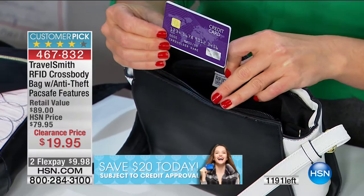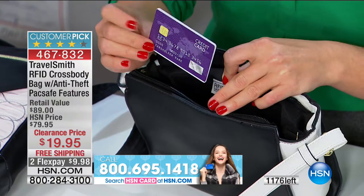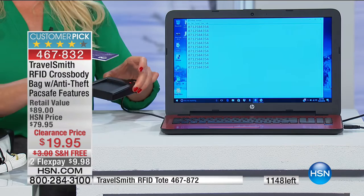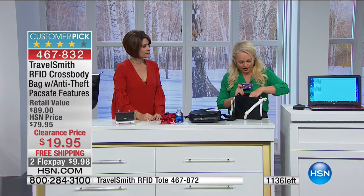So here with your credit card or your passport, your driver's license, a lot of it all has this RFID technology. So as you know here, anytime you hear the beep, that means they have stolen your information. We have it scrambled for you here on the screen, but all of that is information. So somebody could take out a credit card in your name, or again, if they have your passport information, that's even worse.